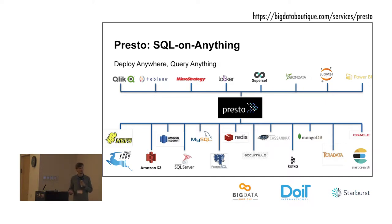Specifically at Starburst, we have plans to build connectors for IBM Db2. You see that a lot in legacy enterprises, especially banks, and also some modern enterprises are choosing Snowflake for cloud data warehouse. So again, we're going to build a connector for Snowflake so that we can query that from Presto as well.